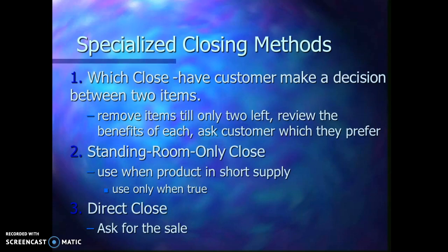Attempt to close a sale as soon as you recognize a buying signal. Your method for doing this depends upon the selling situation. Certain selling situations warrant the use of specialized methods, including the which close, standing room only, direct, and service close methods.